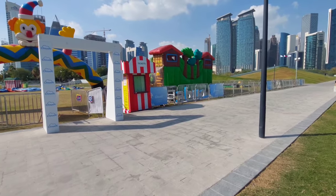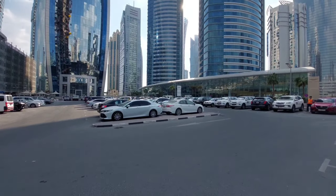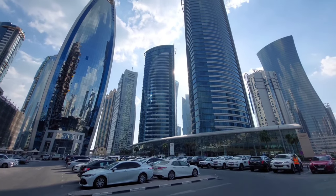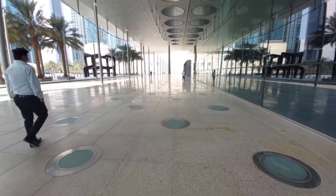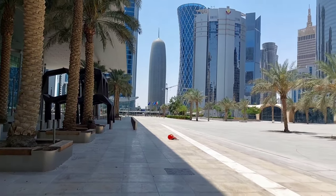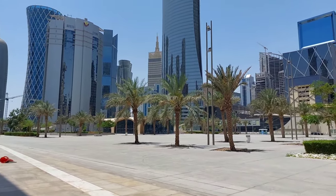Guys, today I am going to explore the West Bay of Doha, where we will have the experience of luxury and hospitality with its incredible design and infrastructure. You can find the best 4-star or 5-star hotels for a leisure stay with your family.